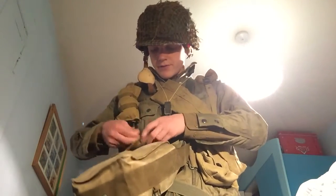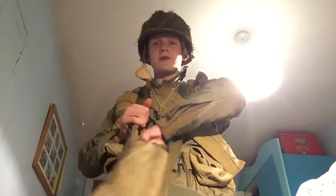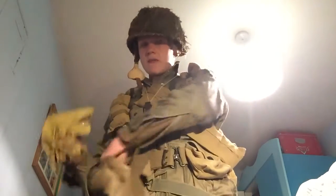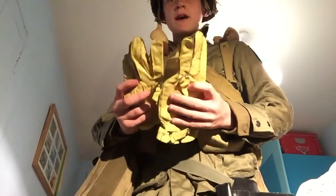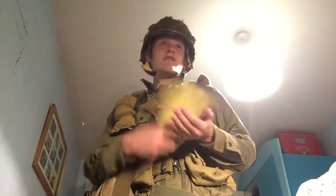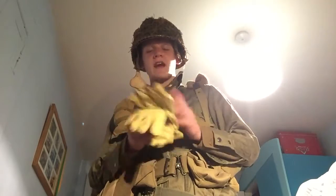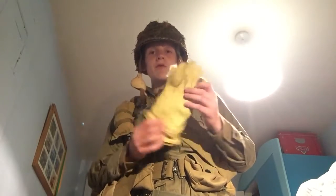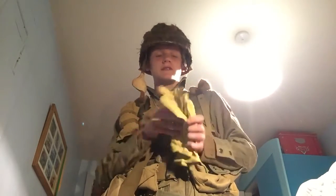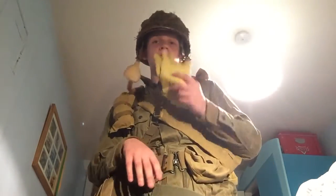Also, guys, just a quick mention about the horsehide gloves. I will get them out for you guys just so you know which ones I'm on about. These are horsehide gloves or just leather gloves. They are not airborne gloves. Lots of places do advertise them as airborne gloves, but they are not. They were again adopted from the cavalry. The cavalry used them to ride their horses, etc. That's probably where they got horsehide from. Horses, cavalry. But again, they were adopted from the cavalry like the canteen. So that's just a bit of a thing. They are not from the airborne.